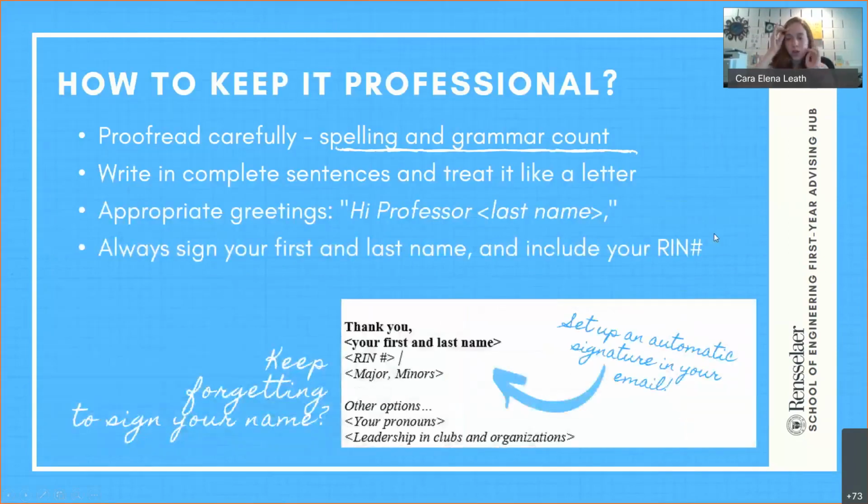Okay, so a couple quick tips, because again, it's email. We don't want you to stress too much, but we want you to put your best foot forward. First and foremost, proofread carefully. Spelling and grammar does count. Obviously, everyone makes little mistakes here and there, but definitely make sure to take the time to look through your email, make sure it makes sense, and any glaring typos or errors are fixed.